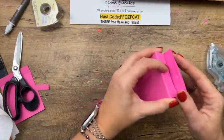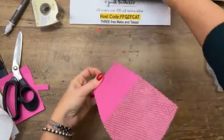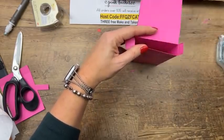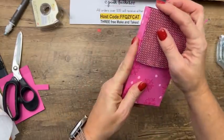All right. Fold up the bottom. Never a dull moment around here, I tell you. Never. All right. So fold in that bottom. Push it down. And that is what our box looks like.